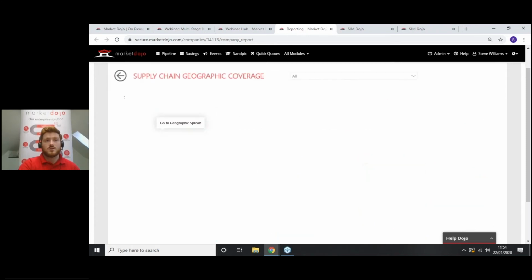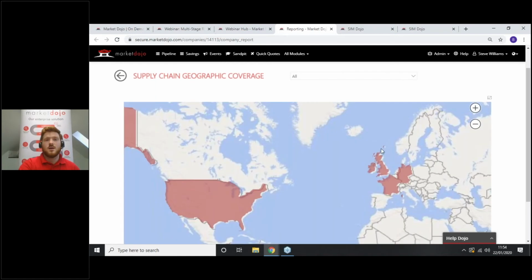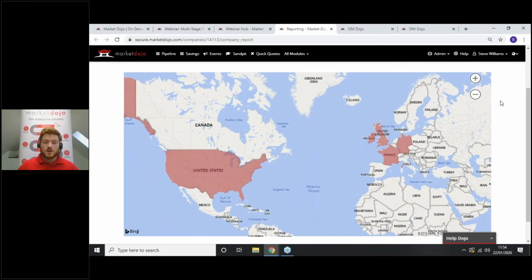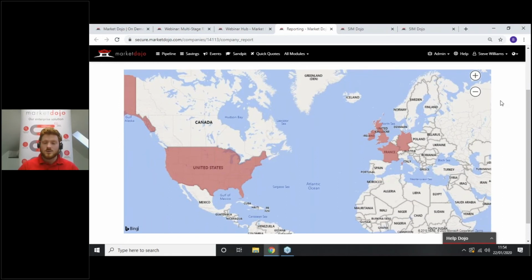I guess geographic spread, something I really like. I can see where are my suppliers from, I think is this example. So here I can see I've got suppliers in the US, in the UK, Ireland, France, Germany, and a small island off the coast. Oh, is that France? It's still France, there we go. So you can see really a wide scope of where my suppliers are coming from. Just one example of the kind of report you can get out of here.